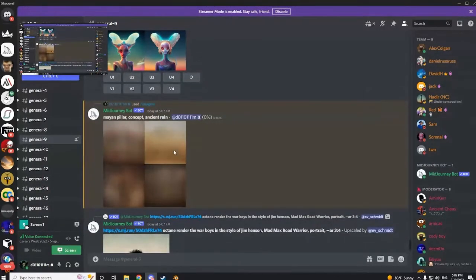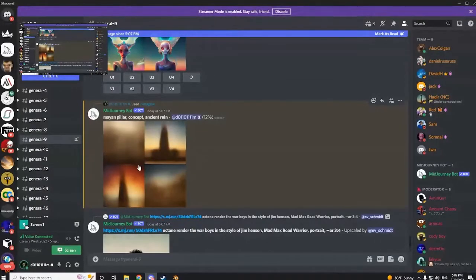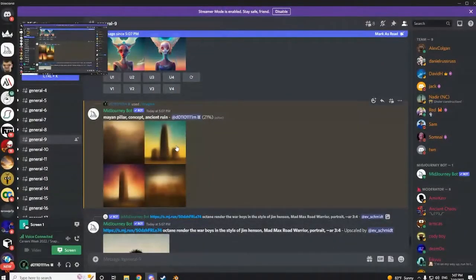And what I love with this is when you generate this concept, afterwards you can literally just get, let's say, I want the second picture. You can just make variations of that one, and you will reach your perfect pillar that you want to get, or whatever we are generating.